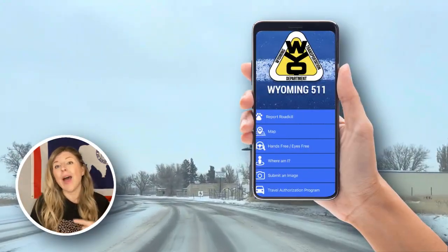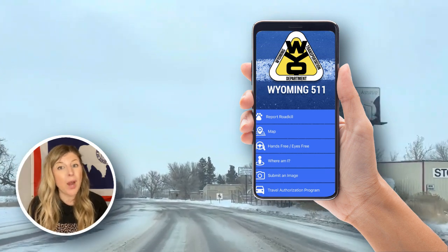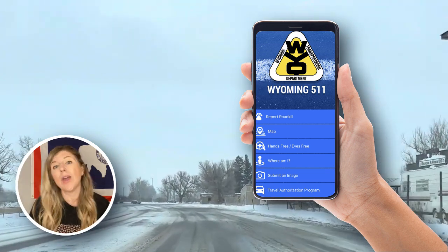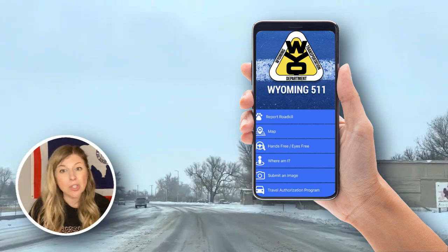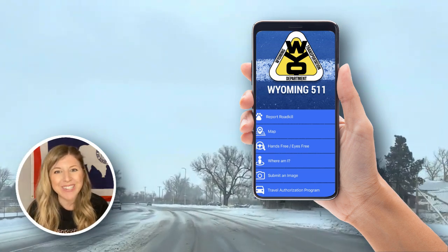Also, pro tip, download the Wyoming 511 app to your phone prior to any major travel within Wyoming in the wintertime. This app allows you to check road conditions and closures to keep you prepared for what's ahead.